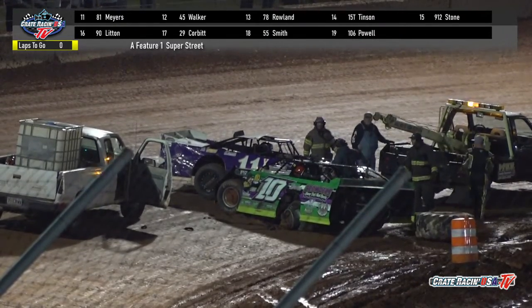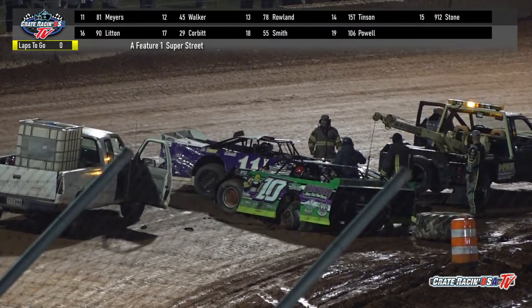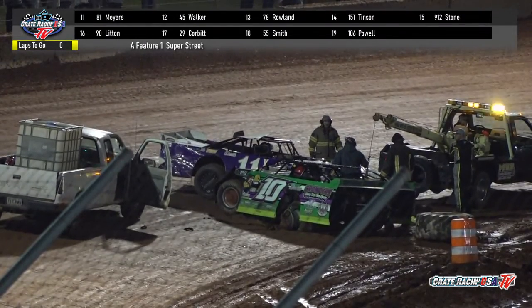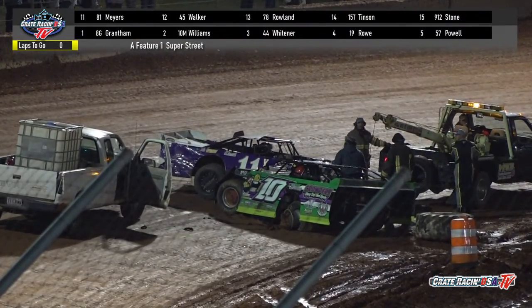So they continue trying to get those cars separated, as Bump Nelson in the 11X and the 10 car are still piled up down here in turn number 4.